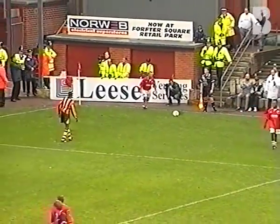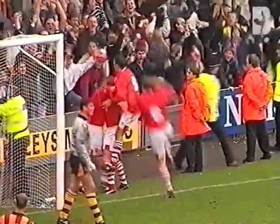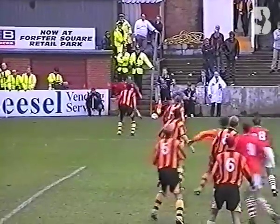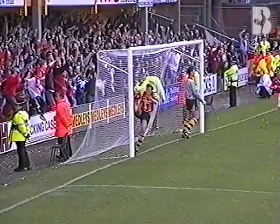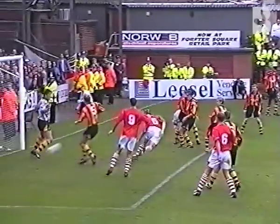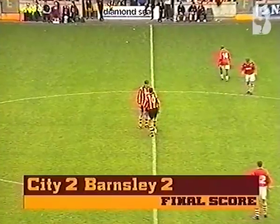This ball coming in from Sheridan. Swung in. Oh, there's Steve Smith, unattended. 2-2. The Barnsley fans behind Eric Nixon's goal, going mad. Free kick. Steve Davis.